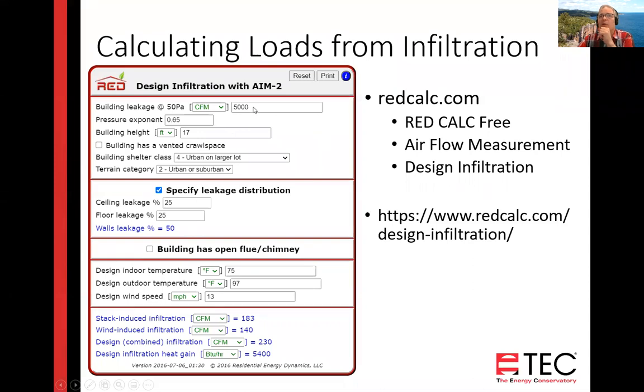But if you have better information about, for example, the pressure exponent, that can be known by doing a multi-point blower door test. Shelter and terrain classifications, you'd have to look up those references. If you've done thermography, you might know something about whether more leakage looks like it's coming near the ceiling or the floor or the walls. And then here's where you put in your design conditions.